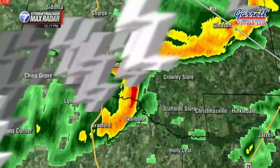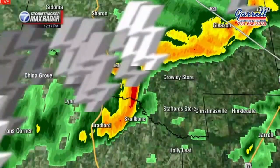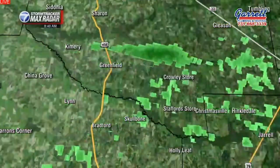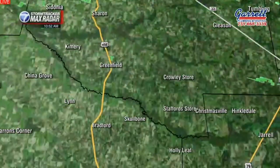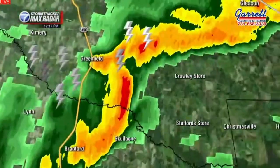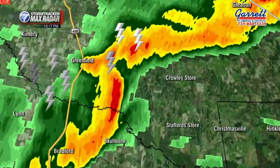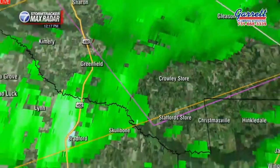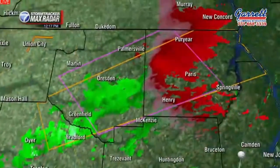Let me see how many lightning strikes are showing up with this. Sometimes when you see lightning intensifying in a short period of time, that's a sign that there could be a potential for rotation getting started. So right there, we'll watch this little area. I'll circle it for you one more time. East of Greenfield, this is where we could be dealing with some potential rotation, although if we look at it in the velocity, it's pretty blank. So I think we're going to be good here in the next few minutes.